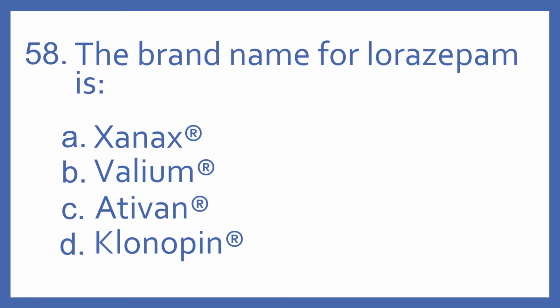Number 58. The brand name for lorazepam is A, Xanax, B, Valium, C, Ativan, or D, Klonopin.